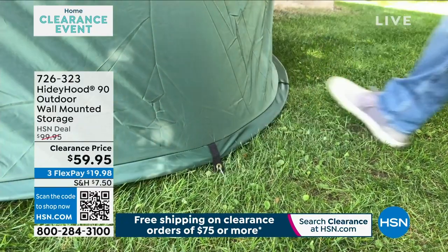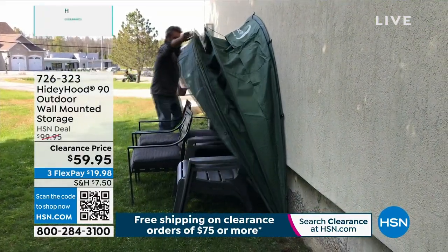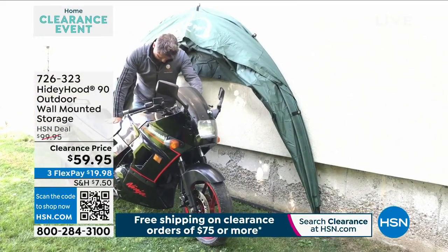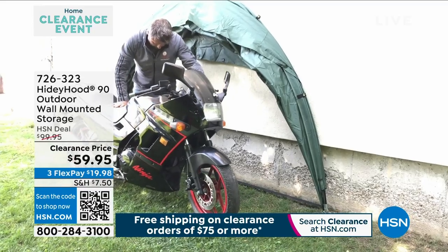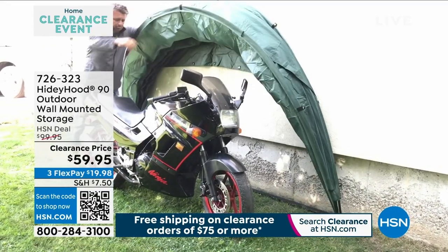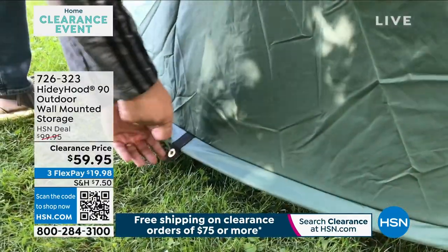And we've got it for you on a clearance price where we took $40 off. I think it's brilliant. Half of it, one side of it attaches to your wall. The other side, you can secure it to the ground. And I love how easy it is. It is 67 inches long, 98 inches wide, 67 inches high. Look at how easy. So simple.